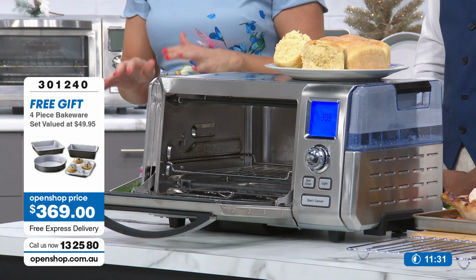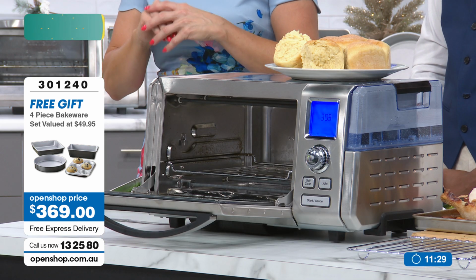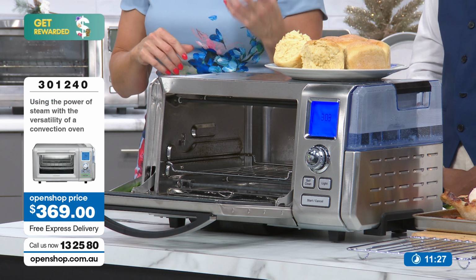We're talking about cooking 40% faster. Why? Because we're using that combination of steam and heat, or you can just use the heat on its own. Zero preheat, guys. We are saving you time, we're saving you energy. We are healthy with loads of flavour. We're fast, and of course we're Cuisinart.